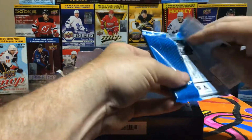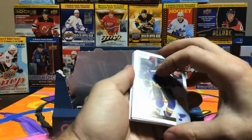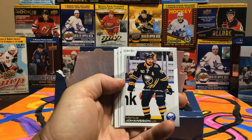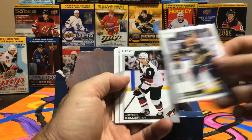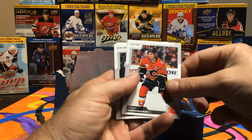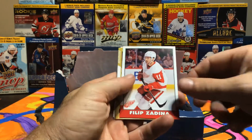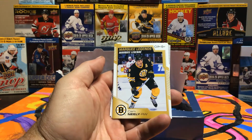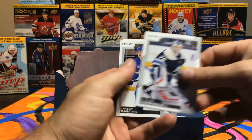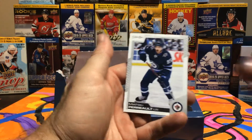That's messy. Zach Sanford. Marcus Johansson. Clayton Keller. Sean Monahan. Eric Staal. Filip Zadina, retro. Marquee legends of Cam Neely. Jonas Korpisalo. Jesper Fast. And Matthew Peca.